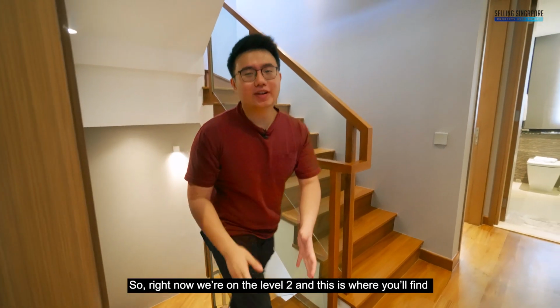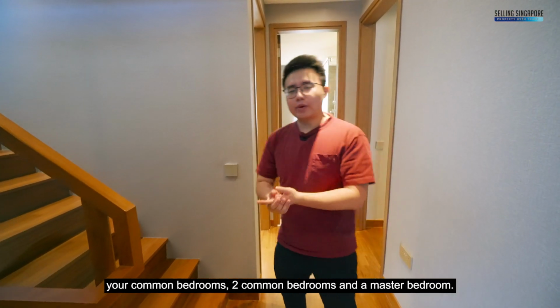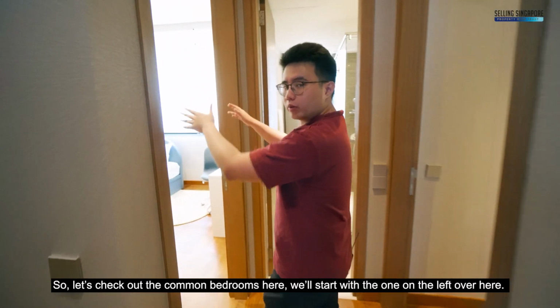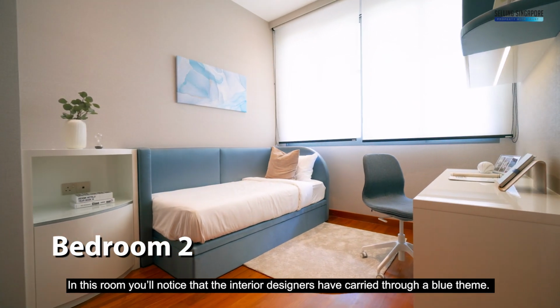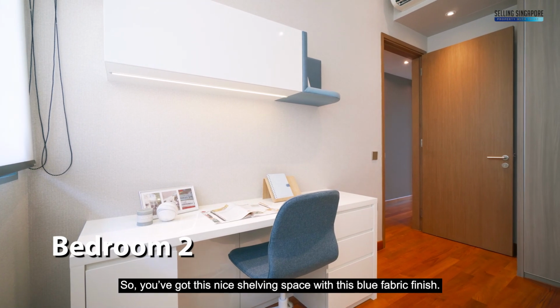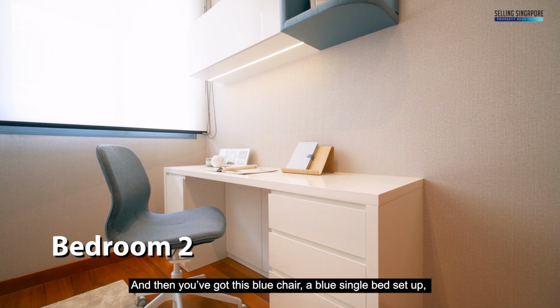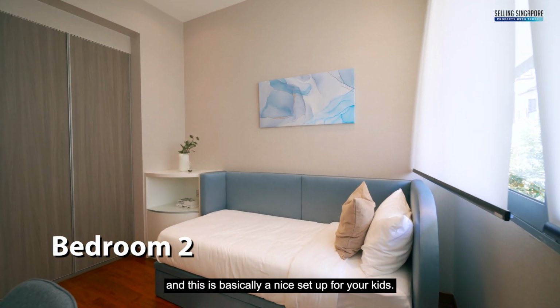So right now we are on level 2, and this is where you will find your common bedrooms, 2 common bedrooms and a master bedroom. So let's check out the common bedrooms here. We'll start with the one on the left over here. In this room, you will notice that the interior designers have carried through a blue theme. So you've got this nice shelving space with this blue fabric finish, and then you've got these blue chairs, the blue single bed setup, and this is basically a nice setup for your kids.